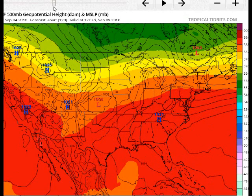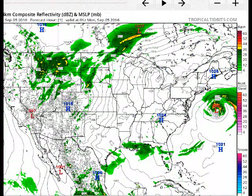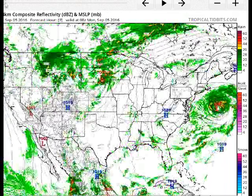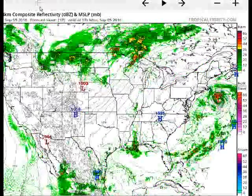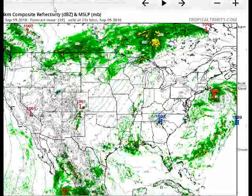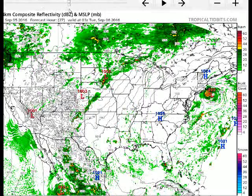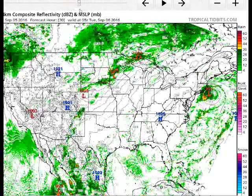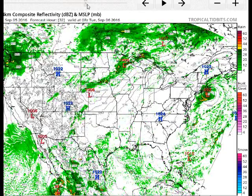So I just want to look now at the NAM. Okay, so we're looking at the NAM here, and here's Hermine. And it seems like there's an agreement generally on the track now. It generally takes Hermine out, and we don't get much rain at all. Maybe the east end gets some showers, but the worst of the winds, here we are into Tuesday, the worst of the winds come close to the east end here. And this is again Tuesday.